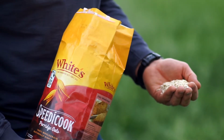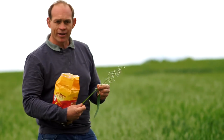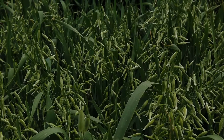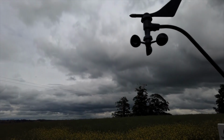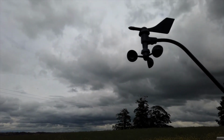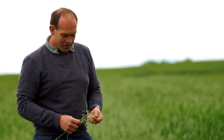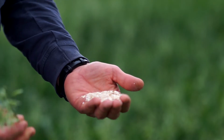Looking very healthy at the minute, and great to see a little bit of rain. It's been fantastic weather to be outside the last few weeks, but the crops are starting to struggle a little bit, so I think the rain that's coming the next few days will be a great help to get those grains nice and full, so we get a good yield of porridge at the end.